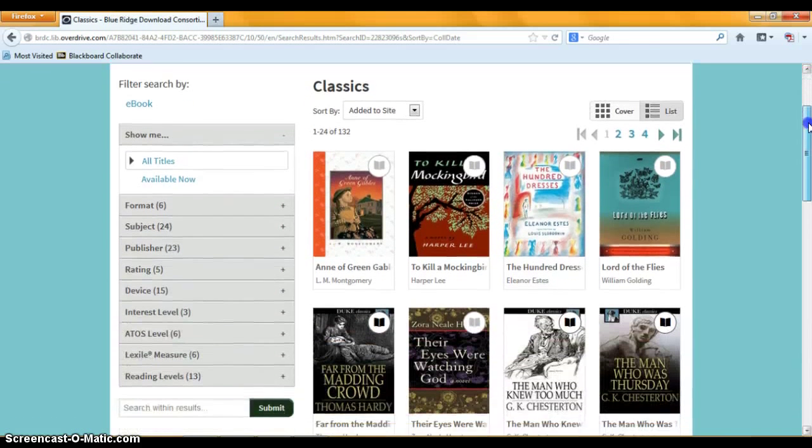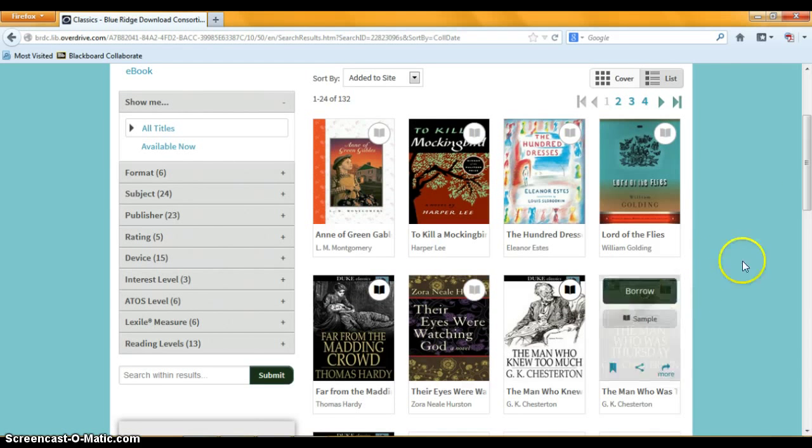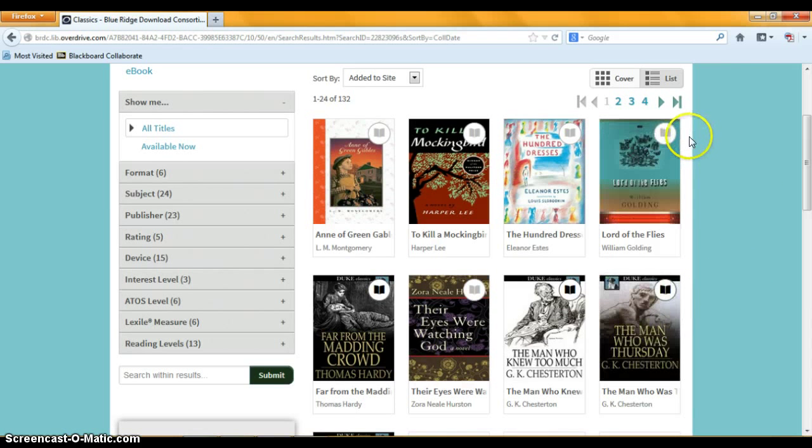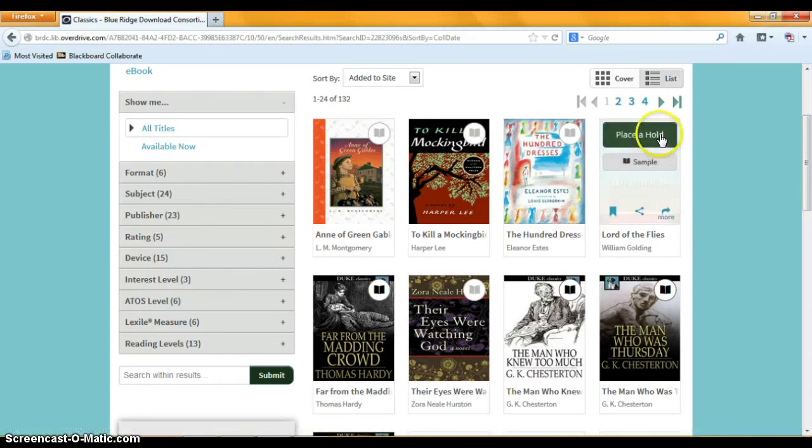Now you'll see something with the icons in the corners of the books. Some of them are black, some of them are gray. A gray book means that the title is checked out. Fortunately, you can place a hold on the book. So if I wanted to borrow Lord of the Flies, I'd click place hold.